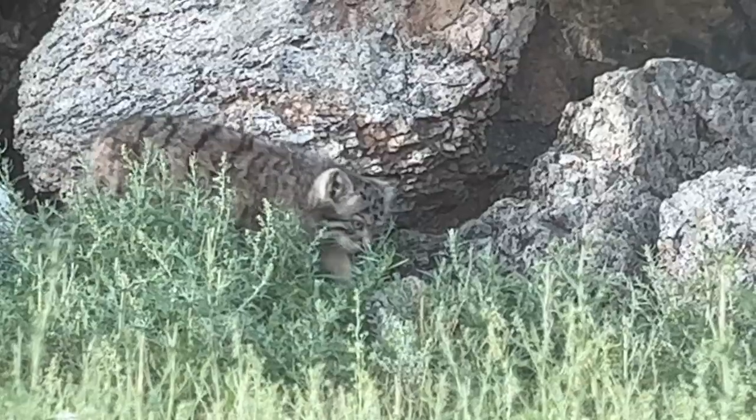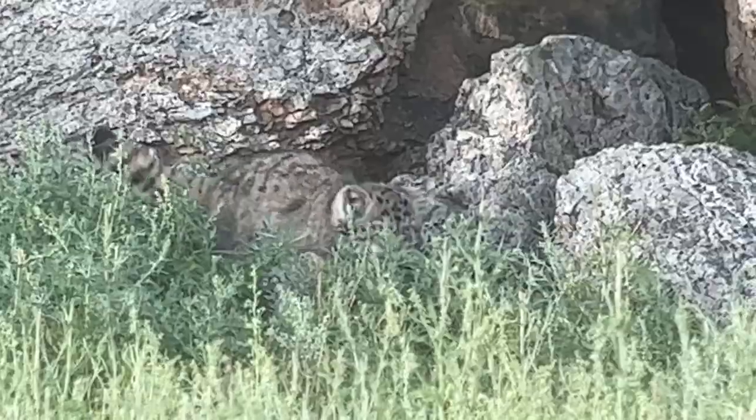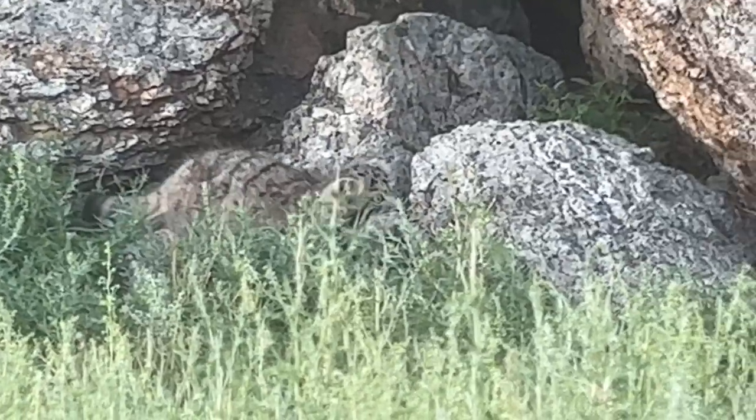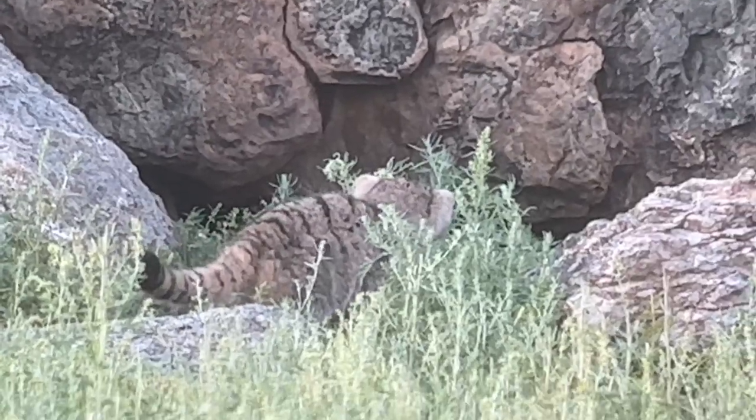This kitten is skirting the interface region where the safety of the den meets the surrounding grassland, which holds the promise of food along with the danger of predators.